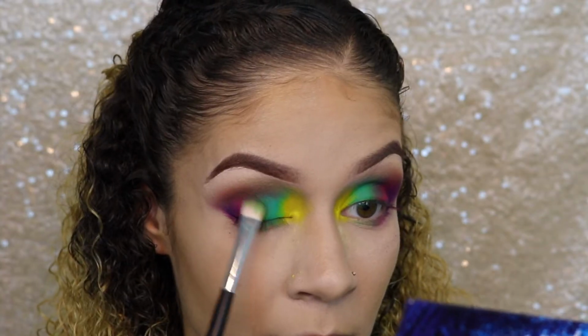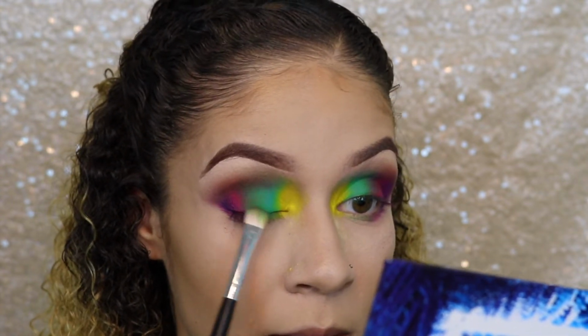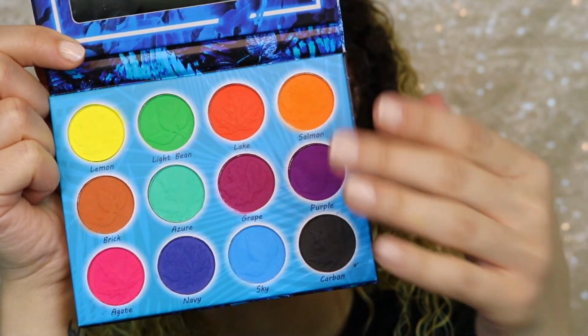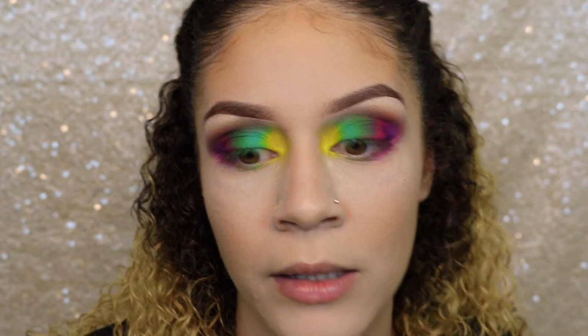I'm going to go in a little bit more with Light Bean. And because I feel like Azure is just a little bit too similar to Light Bean in this situation, I'm going to go in with Sky. I'm gonna put that kind of towards the front.